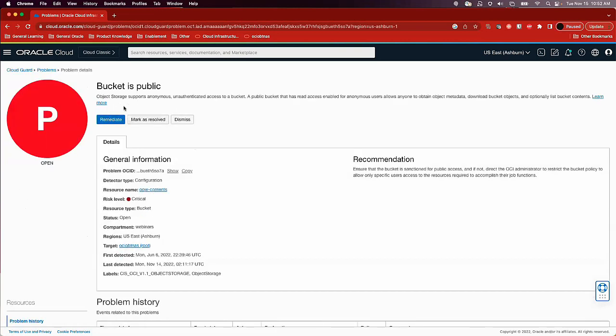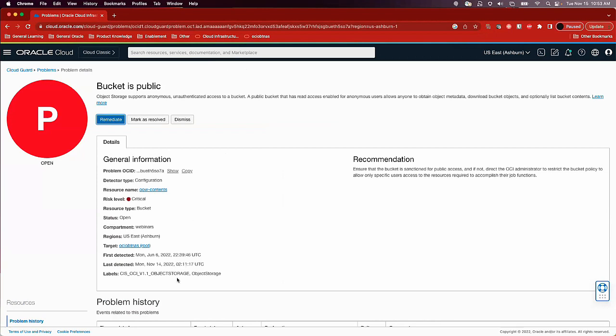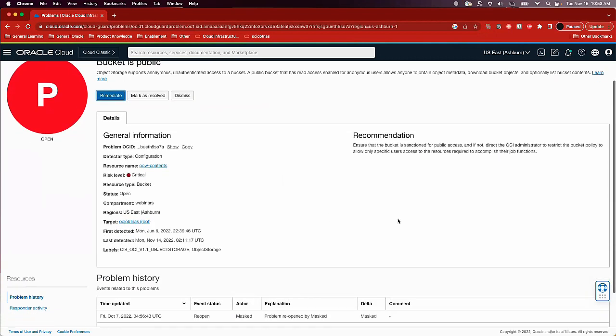You could see there is a remediate button here that I could click and then see the potential remediation. It would just say you need to add this statement so that CloudGuard can take this action for you, and then I could click remediate and have this resolved without actually having to go into that service and take the action there. And you can get all the information about this problem, about this resource here as well.